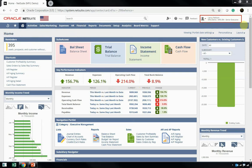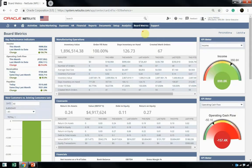Larry is a senior executive or the CEO. He has a dashboard that's completely different from the other users that we've discussed. Larry's interested in company-wide financials, things like revenue and expenses. Larry also has multiple different dashboards for different areas. For example, Larry has a board metrics dashboard. On Larry's board metrics dashboard, he has a manufacturing operations focused KPI portlet. And you can see things like created work orders and order fill rates.